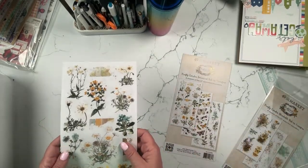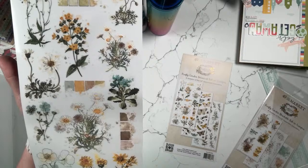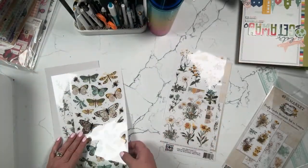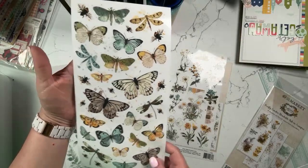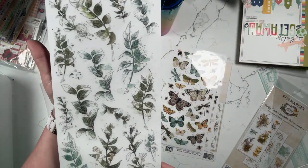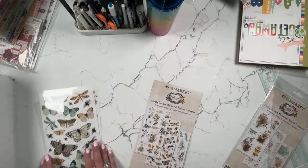All right, so these are the botanicals. Botanicals are going to lean more towards the florals that we see and some of the greenery. Oh my goodness, look at those butterflies. So good. A few bees on there as well, a couple of dragonflies. And then you have the greenery. All right, so those are the botanical rub-ons.